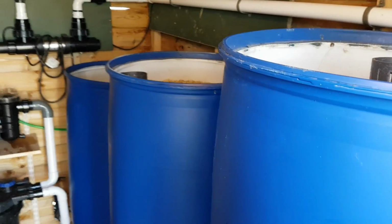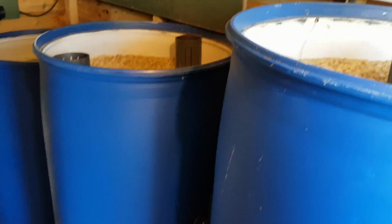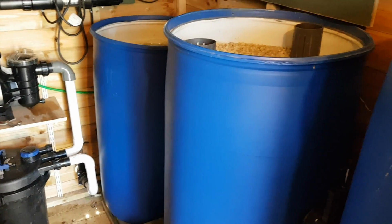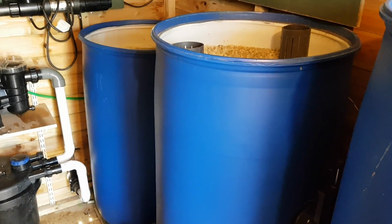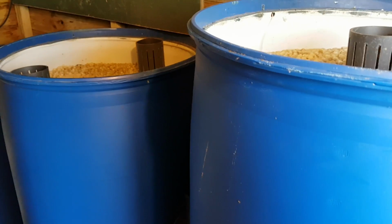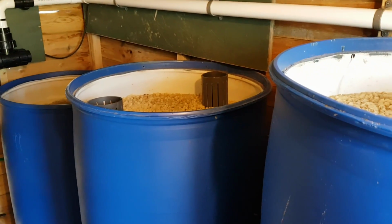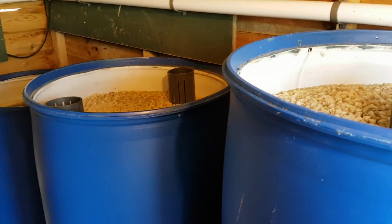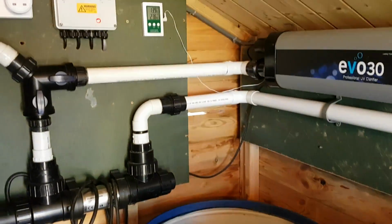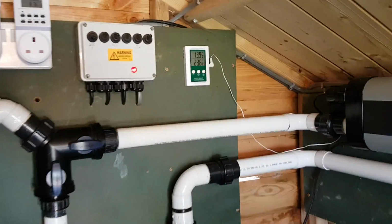Well guys, I'm happy to say that the lagging's gone off my tanks, and I am pleased. I was fed up with seeing that, but it's all gone now. It's actually 23 degrees here today, and the pond's up to nearly 14 degrees already. I'll just show you that. So we're having a cracking day here at the moment.